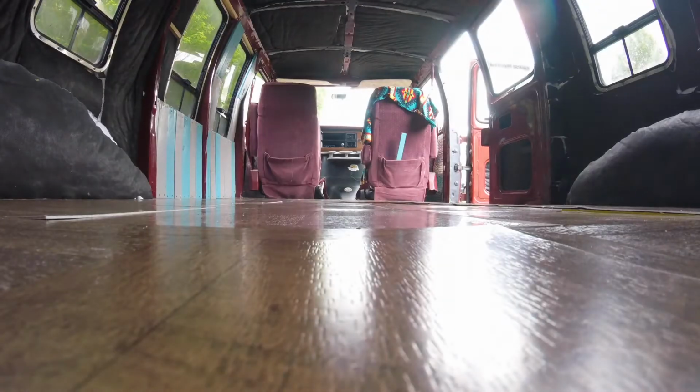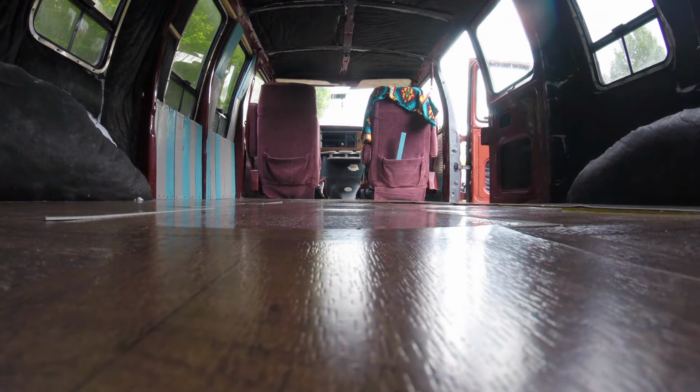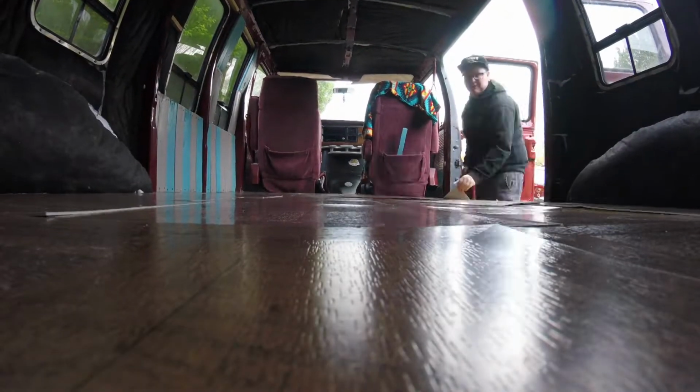Okay. I guess we're removing the floors, because they came off way too easy. Like, they're not even setting at all. Cool.